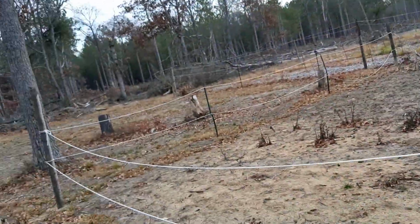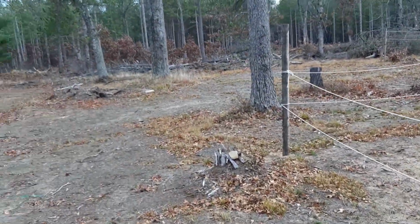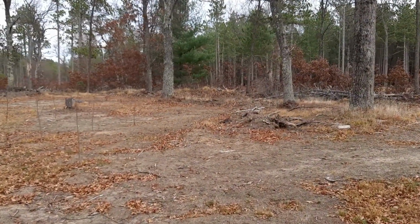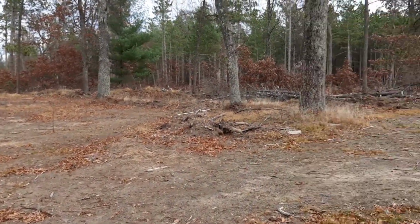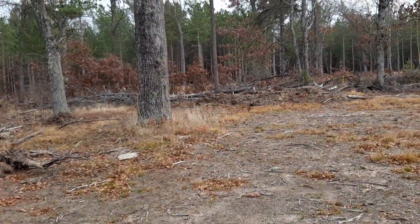And like I said, this all next year is going to be all garden. So, but I plan on buying a whole lot of fencing and fence it all in really good, just like the apple trees. We got to protect our investments.